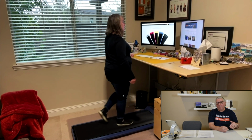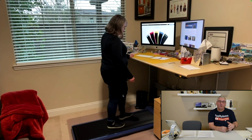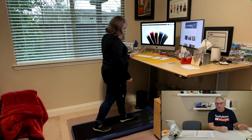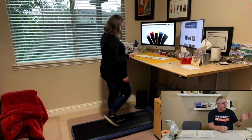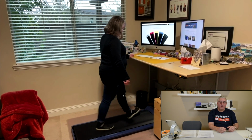Now, keep in mind, as she pointed out, if you're over 220 pounds or you're 60 or older, this isn't for you. We also recommend you wear shoes with it. It is a treadmill, so you always want to make sure you're wearing good shoes, like your sneakers or whatever. This is not something you do in socks or bare feet. But you see, she's moving along pretty good.